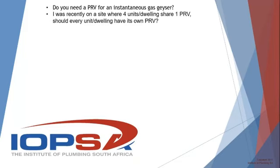It always comes back to the same thing pretty much every time, revolving around gas geysers and flow rates. Okay, I was recently on a site where 4 units or dwellings share one PRV. Should every unit or dwelling have its own PRV? I think that's a very simple answer. Absolutely, it should. The SANS legislation says wherever water enters a building with separate occupation, there must be a specific isolating valve. We're not allowed to have an isolating valve between the geyser and the PRV. So you would have to have each one its own, and then downstream of all your high flow items, like your garden taps, you would have your PRV balancing the whole domestic installation.